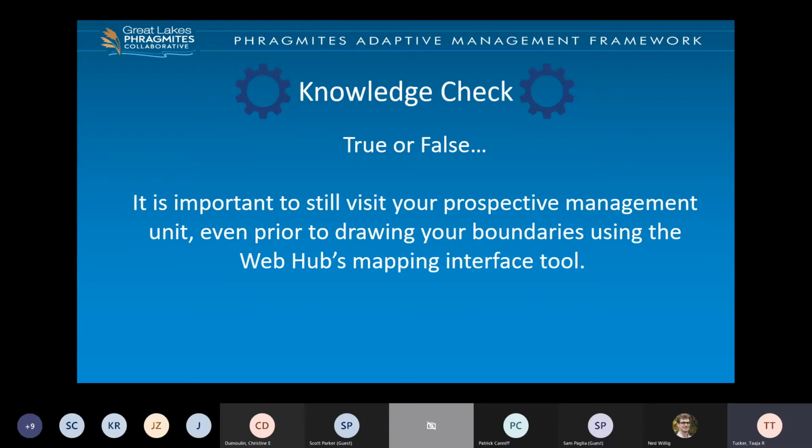I'm seeing a lot of trues. Good, yes, it is true. And the main reason is because if you're, for instance, using Google Earth to map out your boundaries through the WebHub's tool, it could be several years out of date. So you definitely want to get out there and make sure that you know what the management looks like in the current state of time.